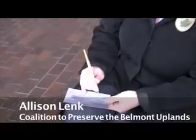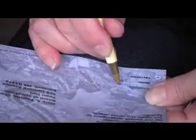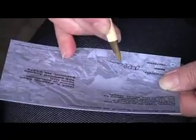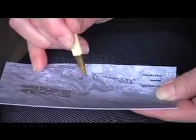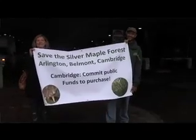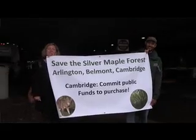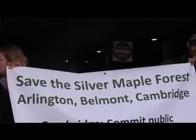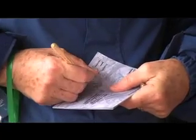And what should be done either by the government or by individuals in order to preserve the forest? Right. So what we have to do is basically buy back the development rights so that we can preserve it and add it to the reservation. And we have enough money in our cities and towns to do that. We just need to create the political will and convince our political leaders that it's worth spending the money on.